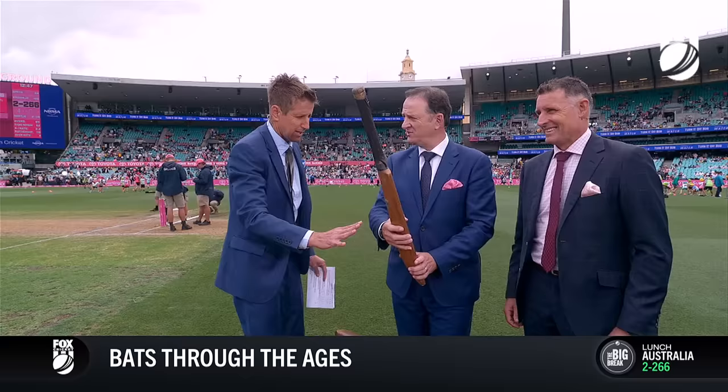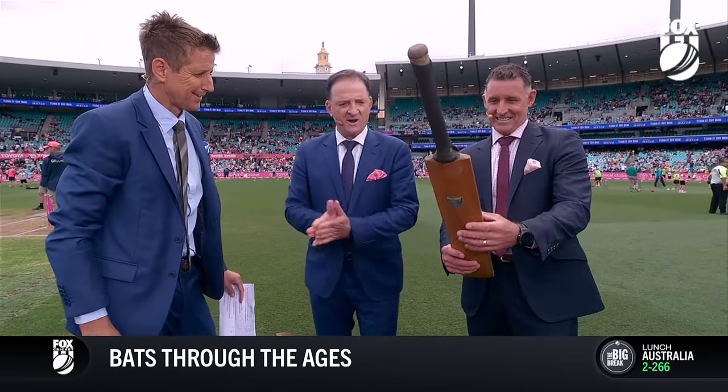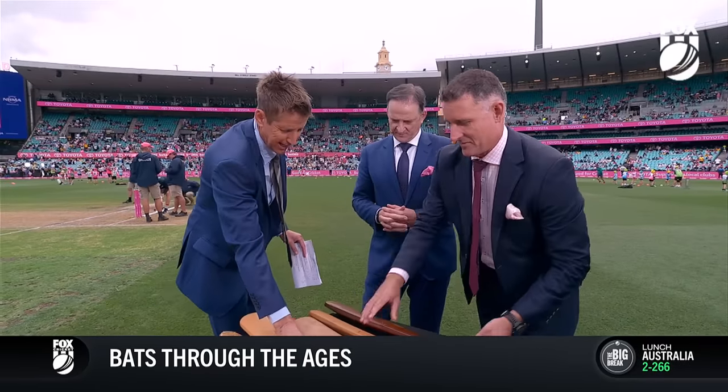Can't touch the handle of that one. What's going to happen if we do? Trouble. Yeah, that's a nice bat. I don't want to touch that one too much. Yeah. Now this one, you can touch the handle of.